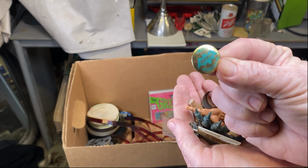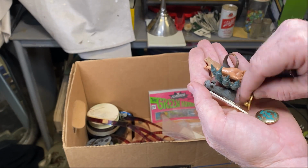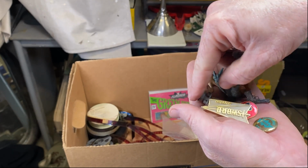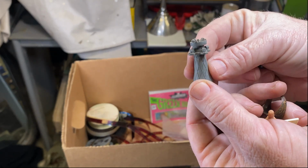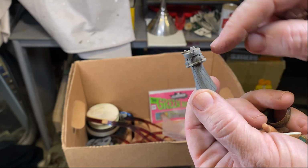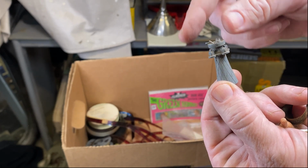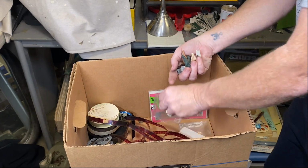I'm a Batman crime fighter. Another pin. This is heavy. Looks like a model piece. Maybe it's a light tower, like these are the spotlights, and then you have your machine guns at the top here. All right, put this back in the bag.